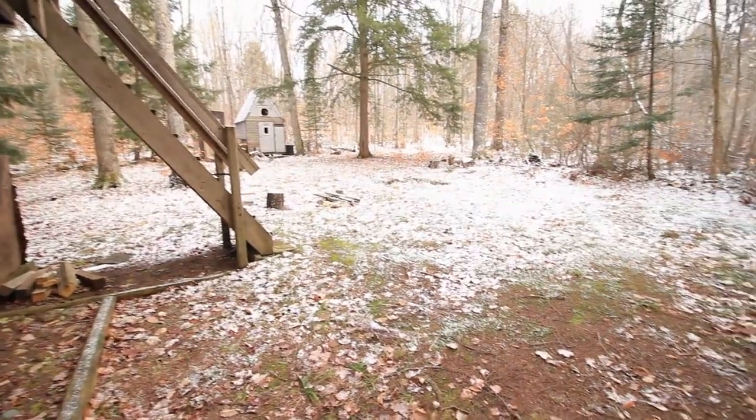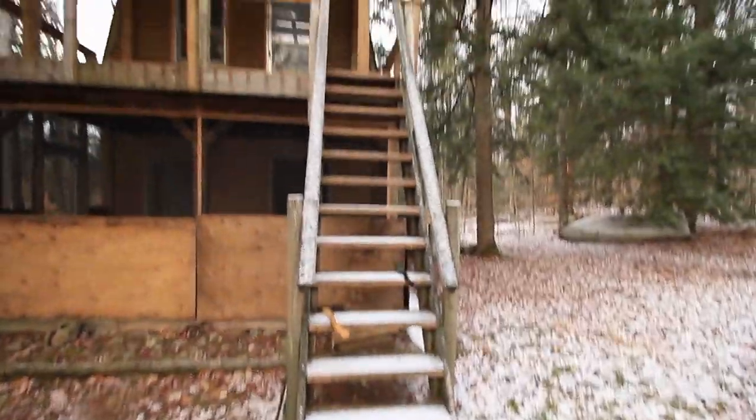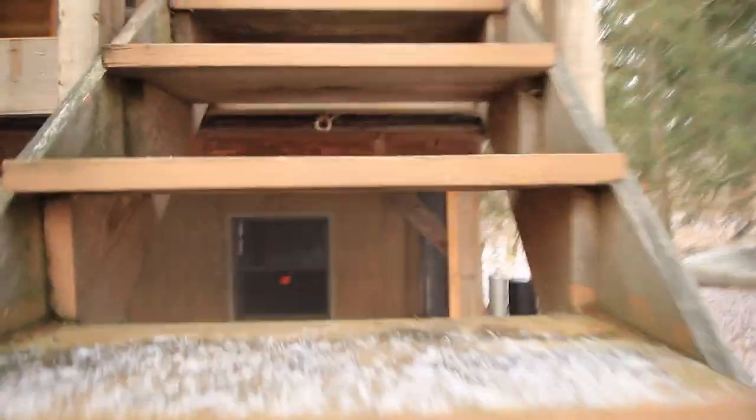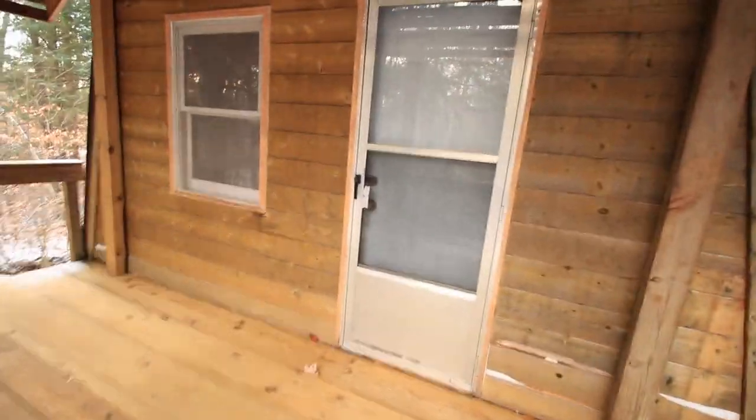And this is still paneling, but at least it looks a little more cabin-ish. Eventually, we'll finish everything into a cabin. It's got some pretty steep stairs going up, which we'll eventually fix. So let's go up. We'll show you the second story. Now this is open. I've got that door locked, but that goes into the bedroom area.